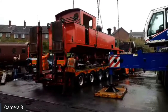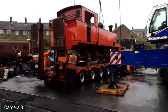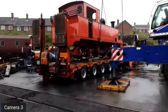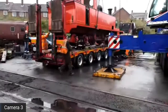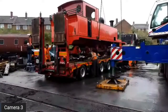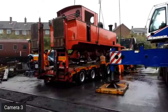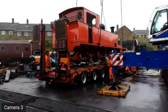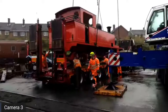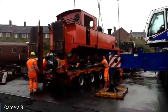Right, she's almost down now. We put chocks of wood in to go under the wheels to support it. Of course, railway wheels have flanges on them, so it's not to damage the bed of the truck. Definitely will have the heating on in the car to dry out on the way down the road.